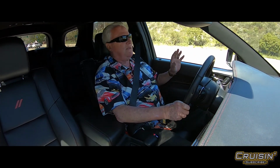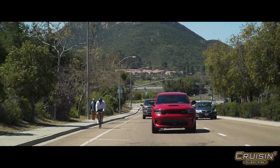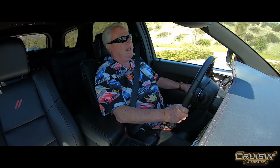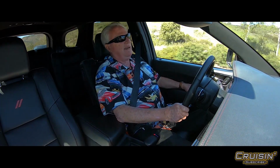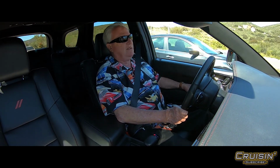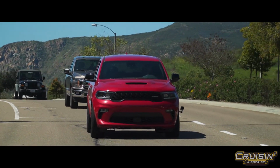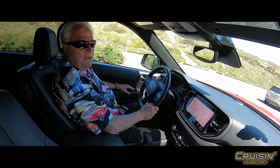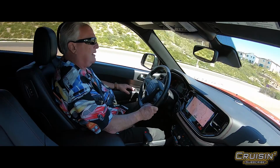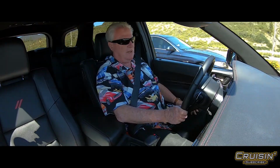The sound system, thank you, Harman Kardon, is off the charts. This is a vehicle that after you've taken a long drive, when you get out of it, there's no aches and pains. You don't have to stretch your back saying, man, that was really uncomfortable. So check out the 2021 Dodge Durango RT. Check the RT out first. You might be pleasantly surprised. I know I am. And if I was going to jump into one of these rigs, this would be the one I would jump into.